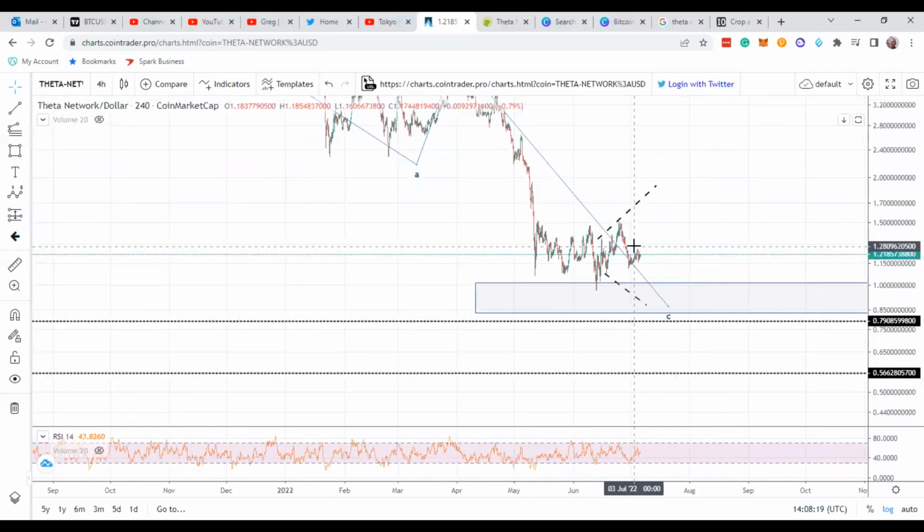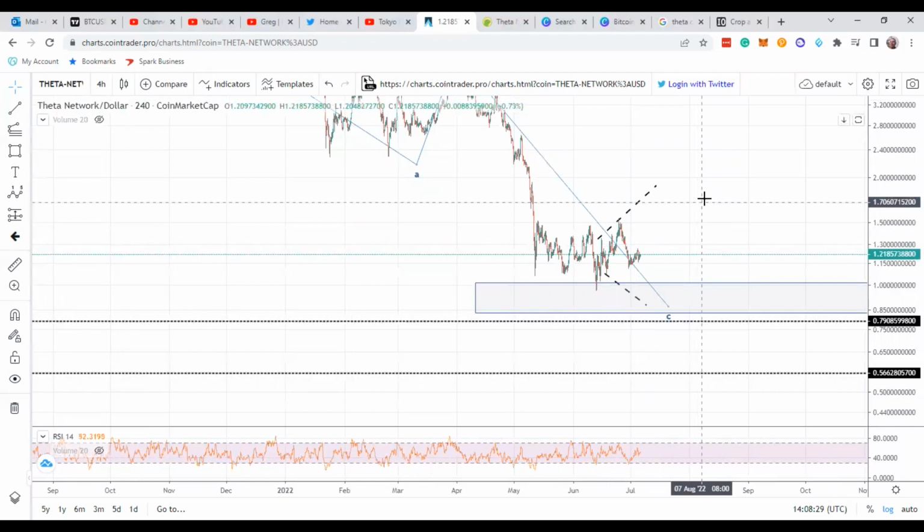Like I said, if you're not in, if you're just sitting back waiting patiently, the best thing to do right now with Theta Network is to just sit back and wait patiently for it to go bullish and then find a good entry into the coin.